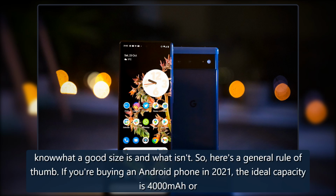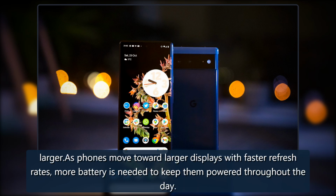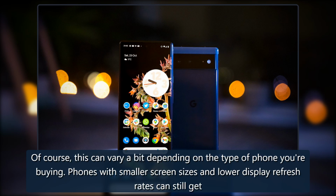So, here's a general rule of thumb. If you're buying an Android phone in 2021, the ideal capacity is 4000 mAh or larger. As phones move toward larger displays with faster refresh rates, more battery is needed to keep them powered throughout the day. Of course, this can vary a bit depending on the type of phone you're buying.